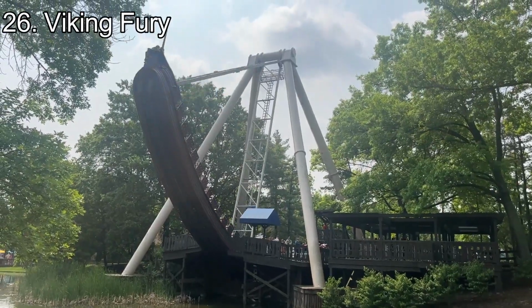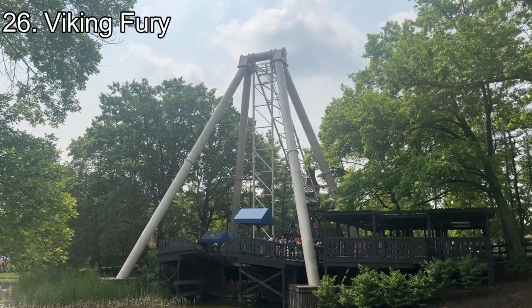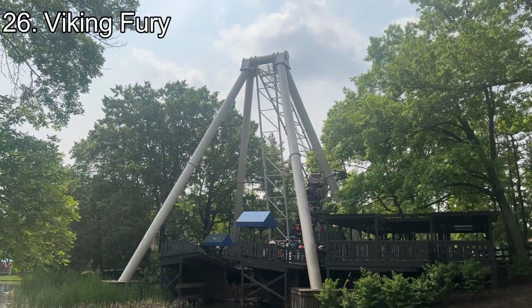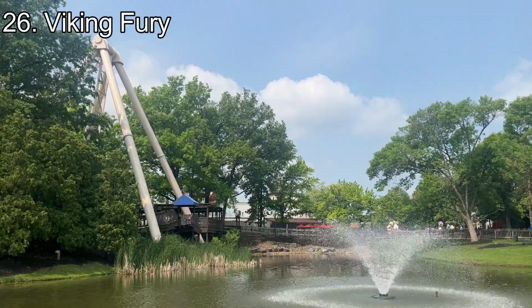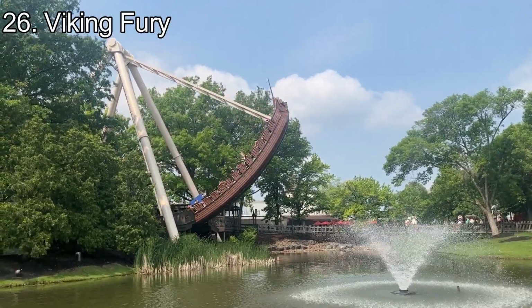Number 26, Viking Fury. I'm not a fan of these swinging ship rides, but I can't deny that they are good rides. I just don't enjoy them. This ride is very scenic, sitting over the lake in Adventureport. It also gives some okay pops of airtime on each of the swings. It's just not my favorite ride.